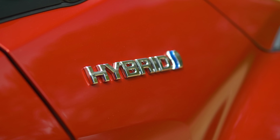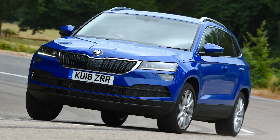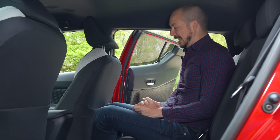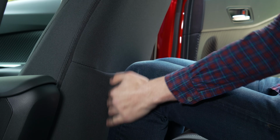Now, the CHR is actually a bigger car than it might look. It takes up roughly the same amount of space on the road as a Skoda Karoq. So theoretically, it should be a practical family car. But it isn't. Because somehow Toyota has taken all that space and packaged it in such a way that, well, you can see for yourself really.